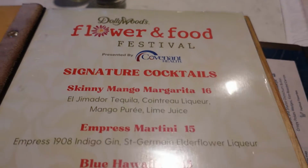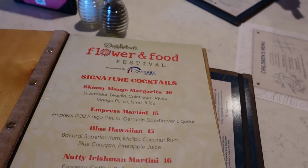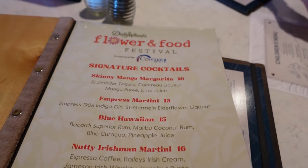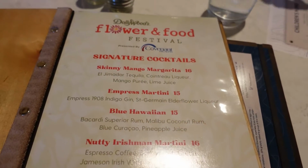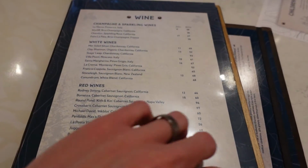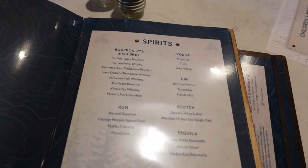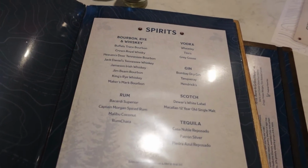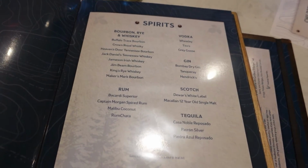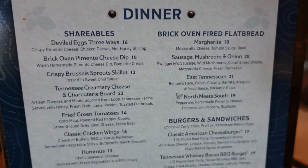Alright, so the menu at the Ember and Elm, for this moment in time anyway, is themed for the Flower and Food Festival because today is the second day of it. That is the drink menu, of course, is themed that way. They do have kind of festival-related signature cocktails that are available to order, as well as your regular kind of drink menu, variety of wine, spirits, things like that. Kind of the same as what was available at the acoustic lobby. I think I filmed that menu earlier in the trip. And a real cursory look at the dinner menu.